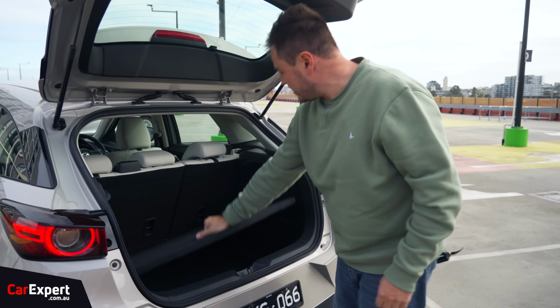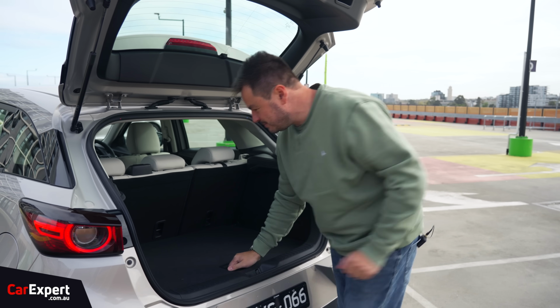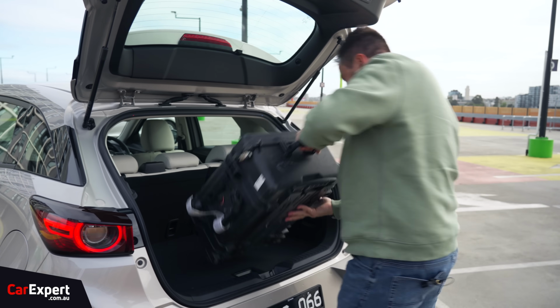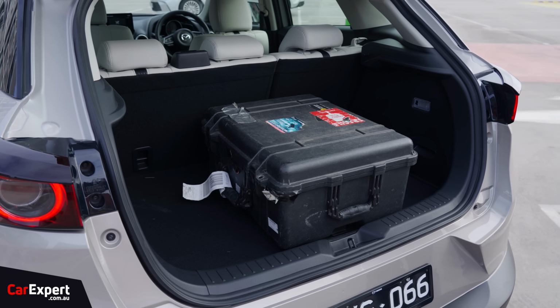I'll show you what it looks like with our, whoops, with our Pelican case in there. Got a bit of Pelican here, can't get this thing in. There we go, it's harder than it looks. Okay, so, this thing is heavy. I don't know how these guys lug these around. There it is there, that's the Pelican case inside the boot.